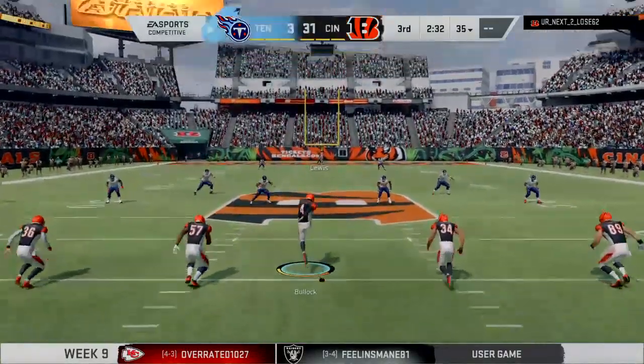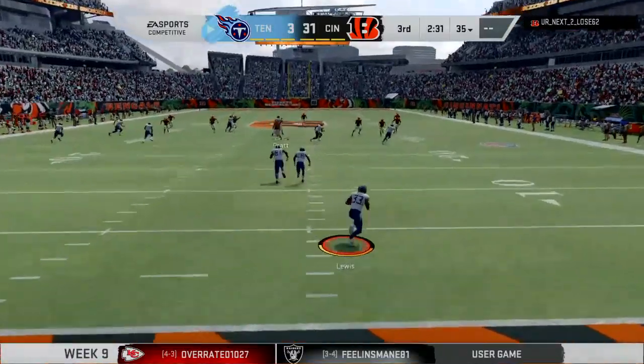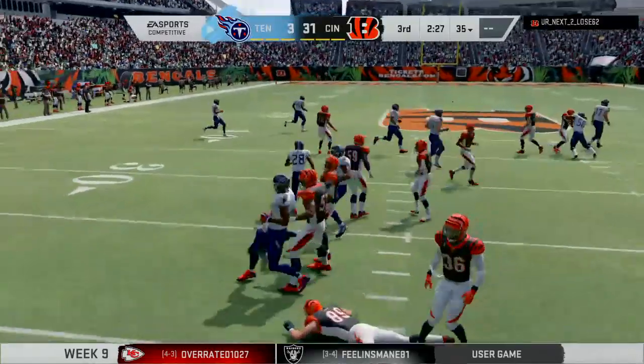They have, by the way, gone to the 3rd quarter now at Ford Field in Detroit. And now that one really widening up. The Bucs have just scored again. We'll keep you updated on that one as it progresses.